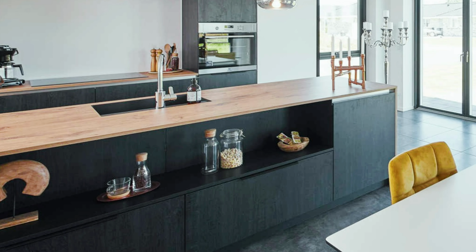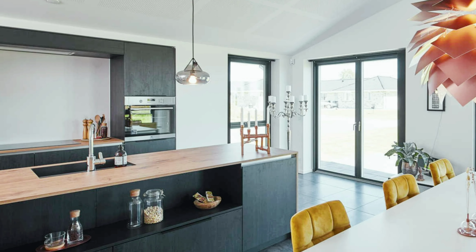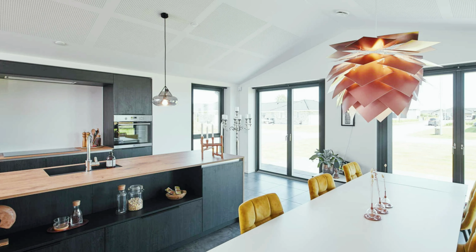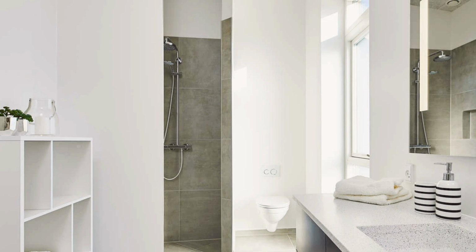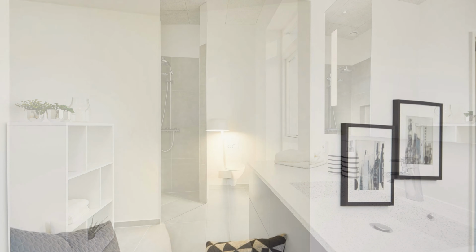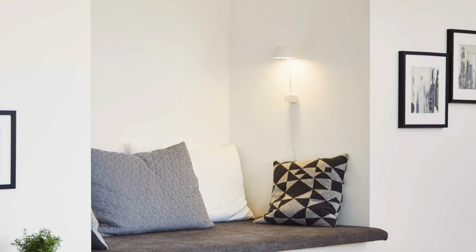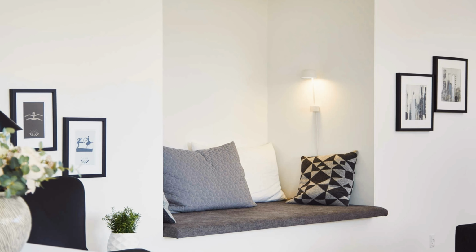Once again, you can see that colors are playing an important role in our lives. But what about a modern minimalist style home interior in a beautiful neutral color scheme?